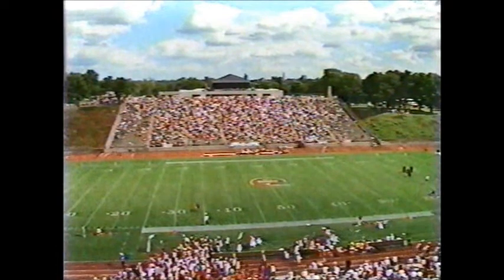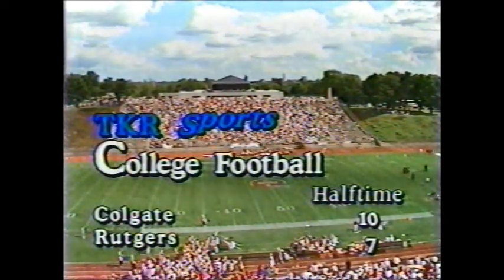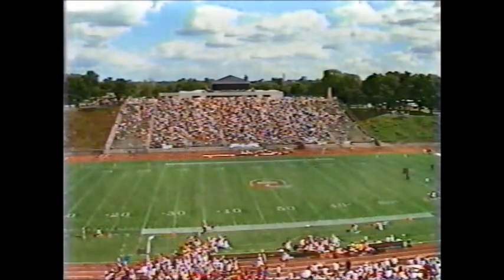Welcome back to Rutgers Stadium. Lou Brogno along with Frank Lobono here at halftime. The score, Colgate 10 and Rutgers 7. In the background, you might hear some of the ceremonies that are going on down on the field.